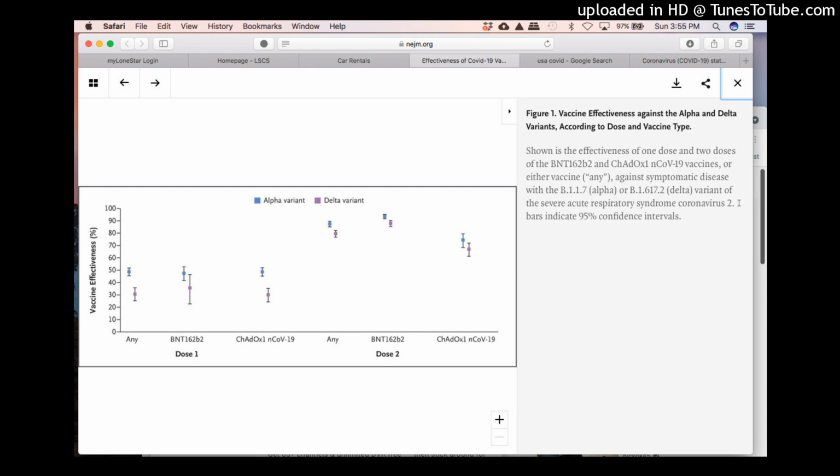Table S3, in which the period after the first dose is stratified according to the period of 21 to 55 days and the period of 56 or more days, shows a possible indication of waning efficacy against the Alpha variant with the B.1.617.2 vaccine and against the Delta variant with the ChAdOx1 nCoV-19 vaccine.